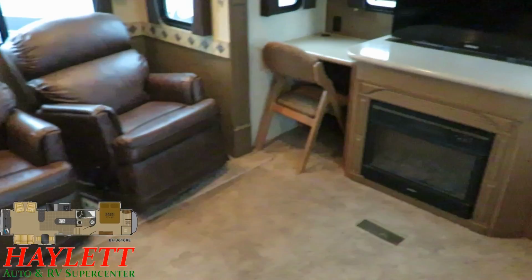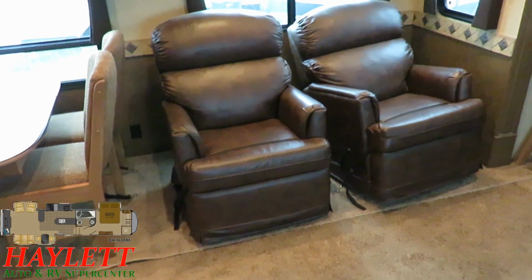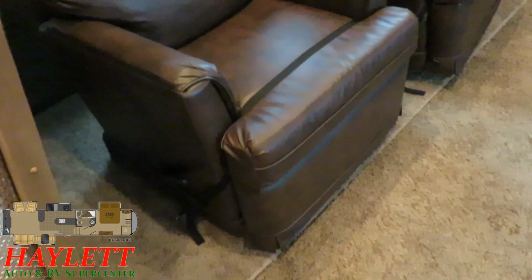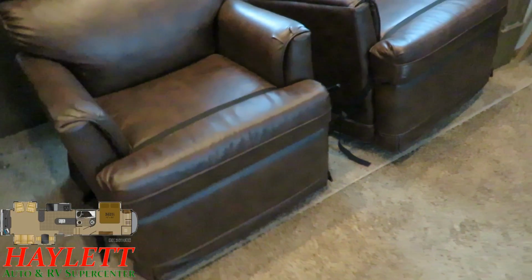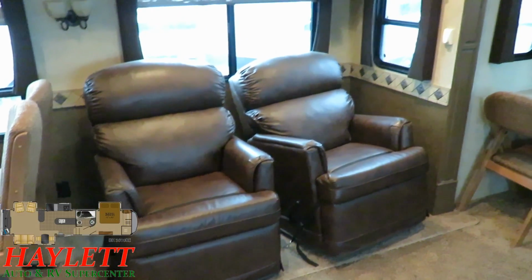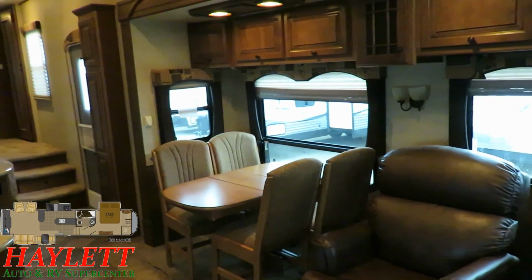Now, I would normally open these recliners, but I was so impressed with the way that the previous owners took the time and effort to properly strap them down for transit that I didn't want to take the straps off, because not a lot of people do that. So when I see an owner go to that kind of detailed care, it really speaks to me to say that this is an RV that has been very lovingly well maintained, and not one where we are inheriting someone else's problems. And I do not believe that to be the case.